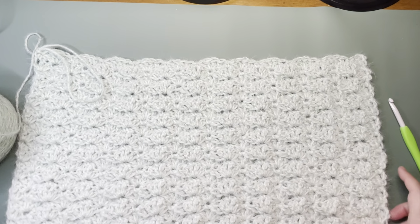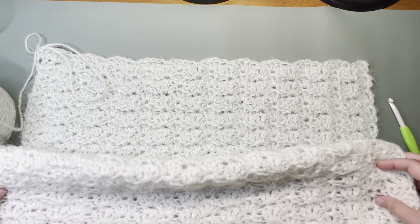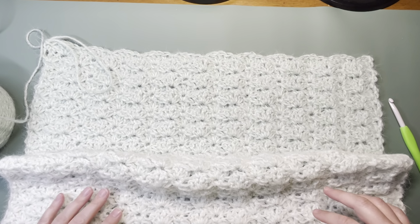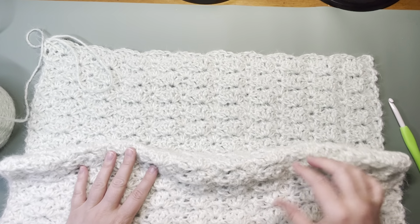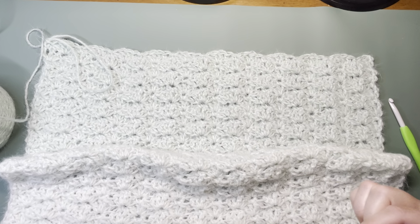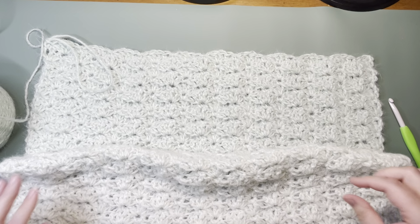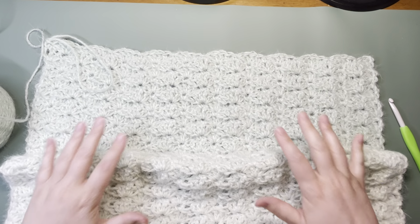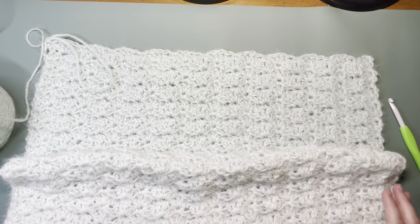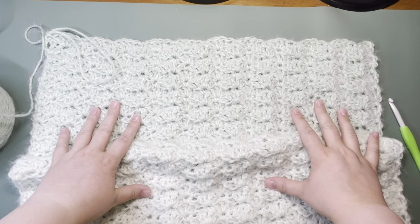So here's our shawl so far. I think it's coming along. There's some cat fur. Yeah, I really hope you can see. Let me stand up for a second. No, you really can't.